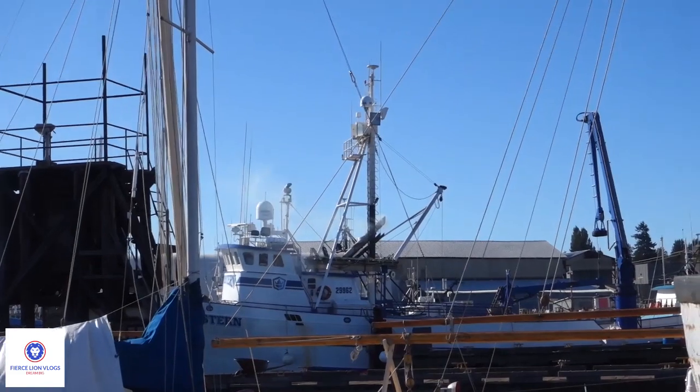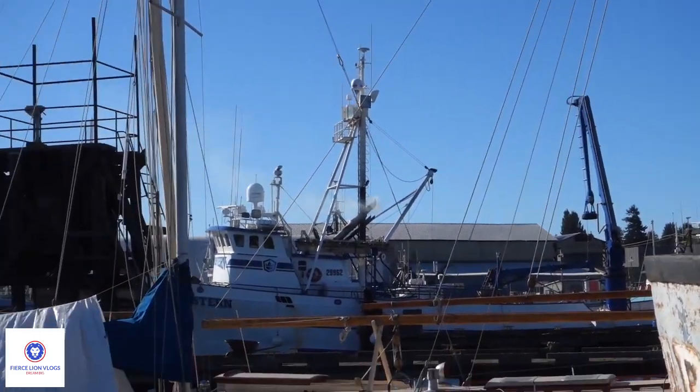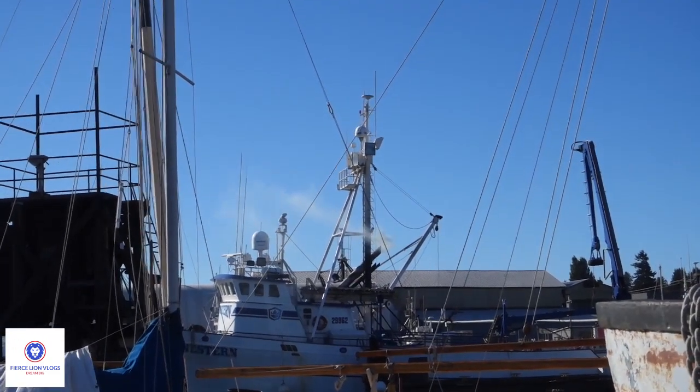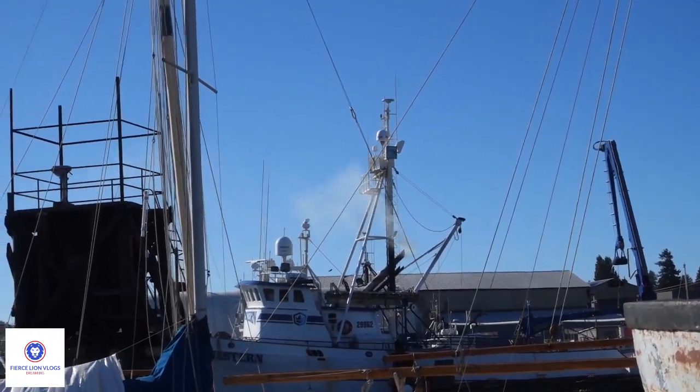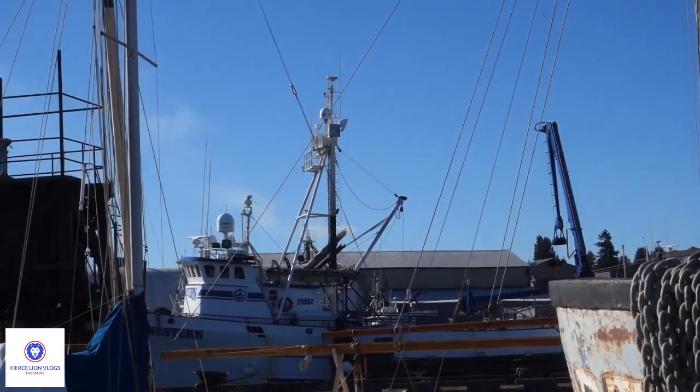The Northwestern's getting ready to head up to Dutch Harbor, looks like. They've got the engines really going now, warming them up for the long steam up to Dutch Harbor.